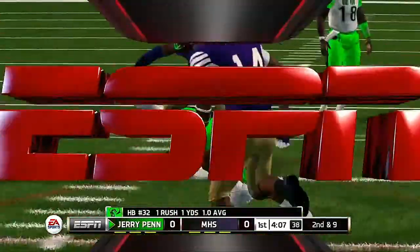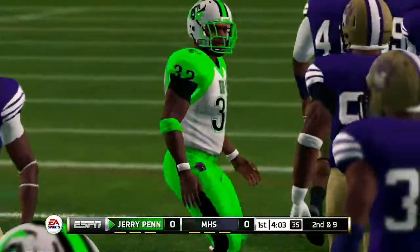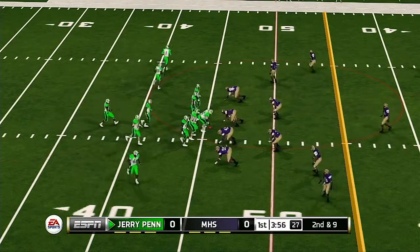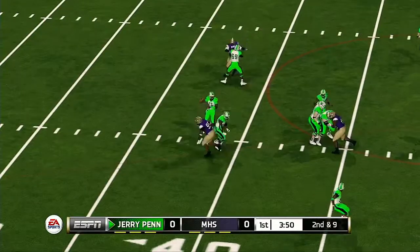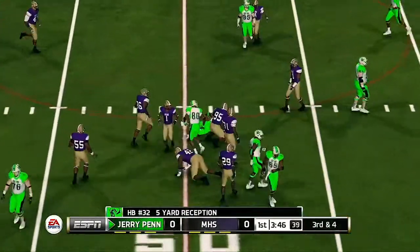Yeah, it was a short gain, but a nice tackle there by the junior who stepped up in traffic and made a nice play. We've got a second and nine here. Ball on the 45-yard line. And he's level at midfield.